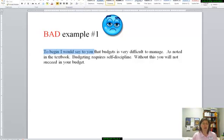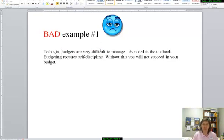To begin, I would say to you that budgets is not, budgets are. I'm surprised the word processor didn't catch that, but nevertheless, you know better because you can hear it as you reread your work. To begin, there ought to be a comma there. To begin, I would say to you that, and this is just unnecessary. To begin, budgets are very difficult to manage. Do you see how it takes time to edit it down to be very concise?